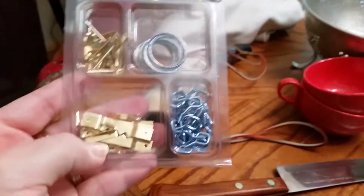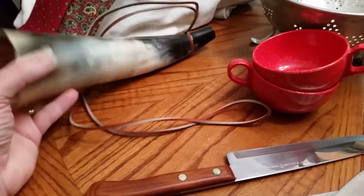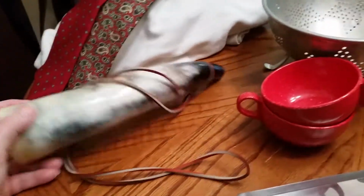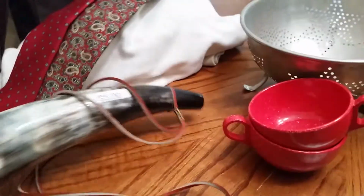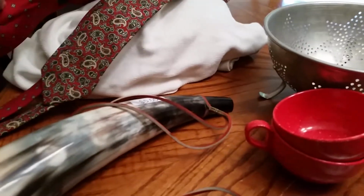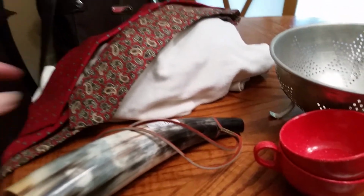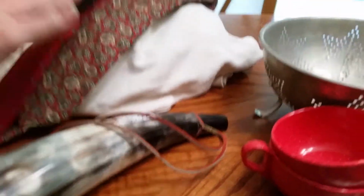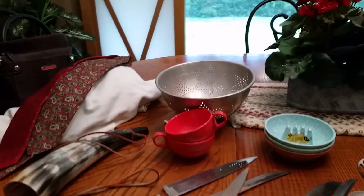I also did buy this at Dollar General. I needed some more hanging stuff. Got a horn. I think it had $5 on it. Got 2 ties. One is a Ralph Lauren polo and one is a Christian Dior. They are silk, and I will sell those probably online.